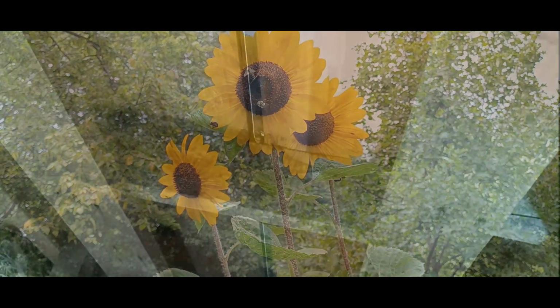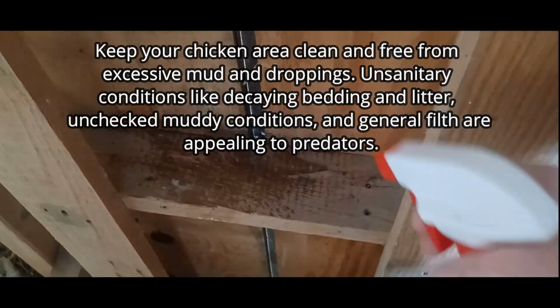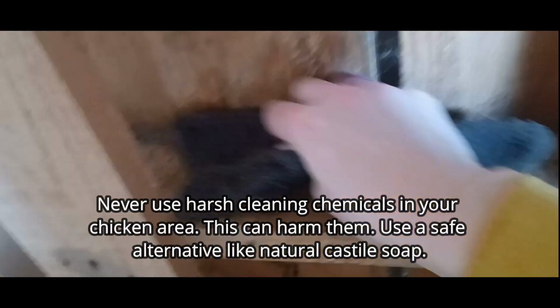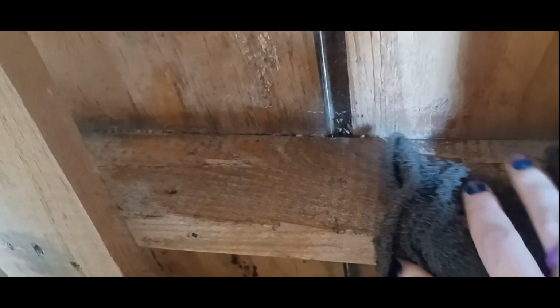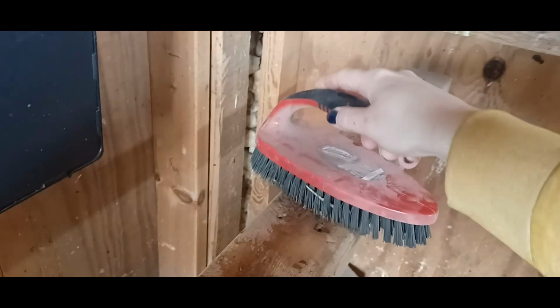Keeping your chicken area clean is not only essential to keeping your chickens healthy, but it's also a way to prevent predator presence. Infestations like mites and predators like snakes and mice find an unkept run and chicken coop very appealing, because excess droppings and decaying bedding provides homes for them. So keeping your chicken areas clean, keeping their run and their coop clean and hygienic is a great way to not only keep them healthy, but it keeps the predator presence down, because it makes it so it's unappealing for predators to be in that space.